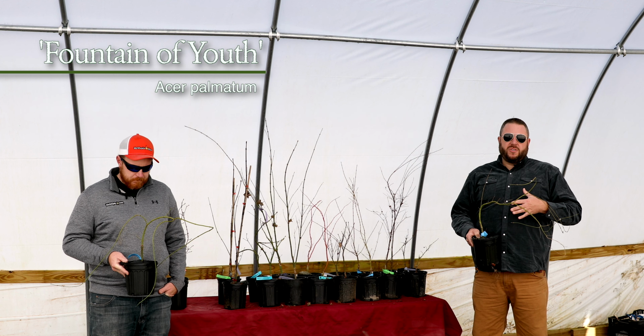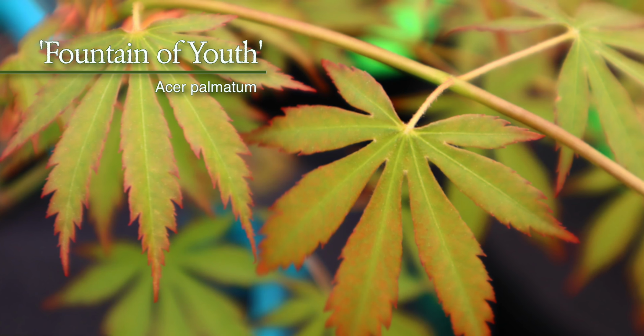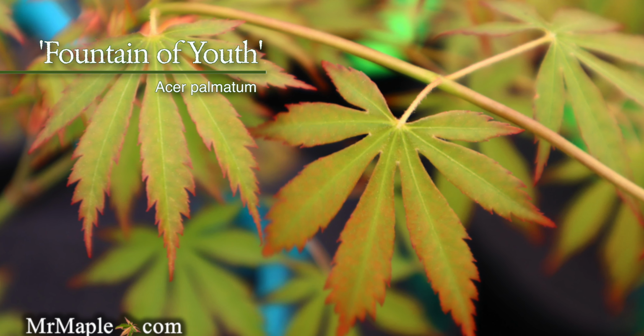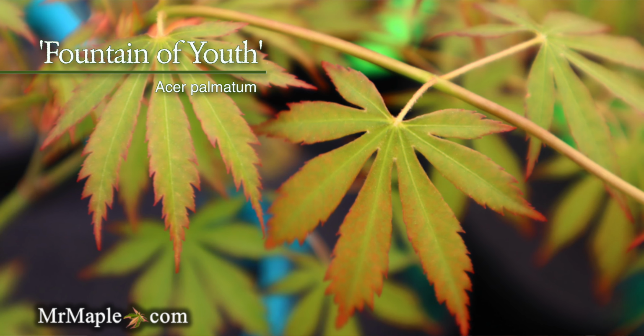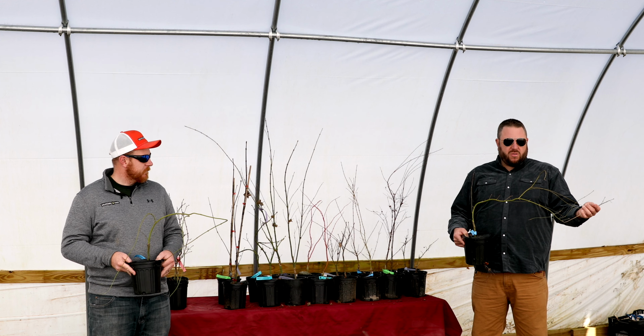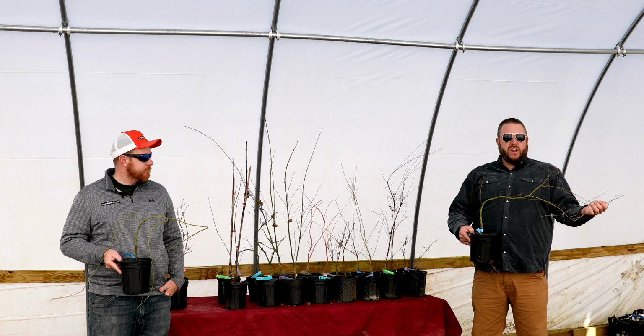Now, also in the early spring, if you give this one a little bit of morning sun, you can get some really nice salmon to pink colors going on. Over top of that, it kind of blushes a layer of salmon over that lime green. Really a unique piece, and if you're already a fan of Ryusen and you have a Dragon Master or Ryusen in your collection, Fountain of Youth makes a great accompaniment to that.